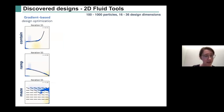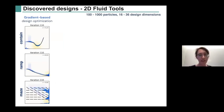So now let's look at some results. Our simplest task here is this 2D fluid environment where the goal is to bring the fluid as close as possible to this yellow region and keep it there in the center. And this task is still fairly complex. It contains between 100 and 1,000 particles to be simulated and between 16 and 36 design dimensions to optimize.